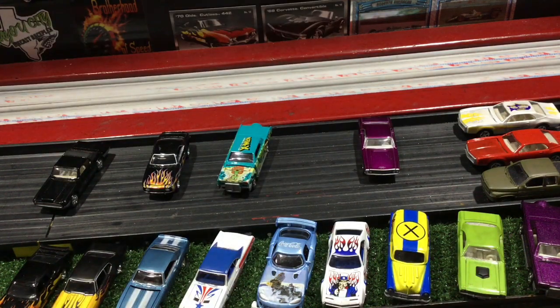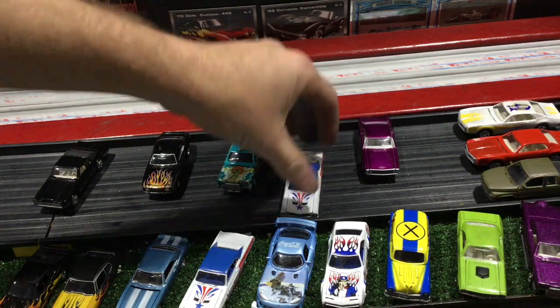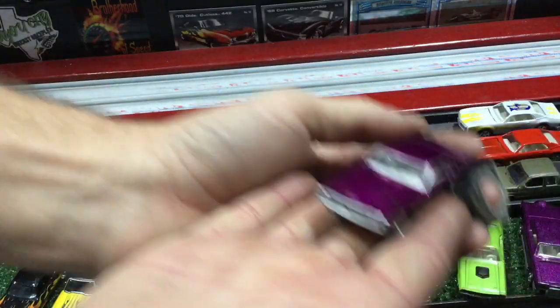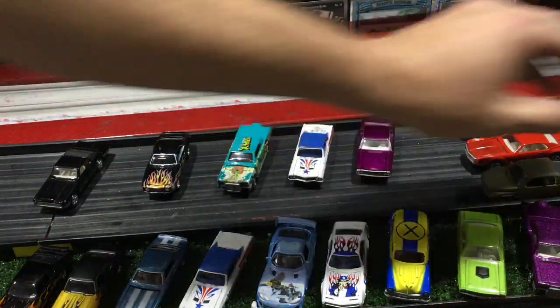Number four, I think it's a Buick, I don't know. Number five, what is this thing? Who knows? It's like a Charger or Challenger or something. Some of the prettiest cars I got. But this isn't Red Pill Car Show, it's Red Pill Racing.